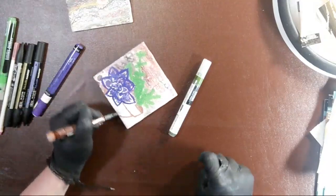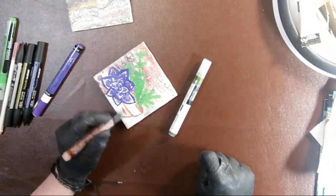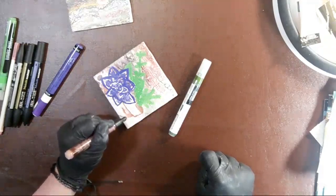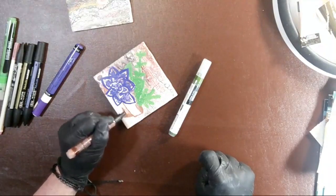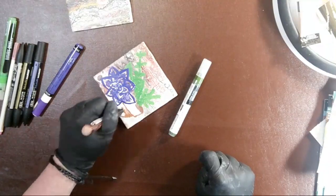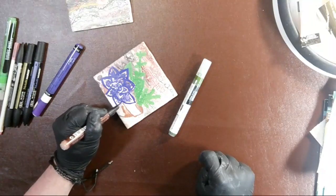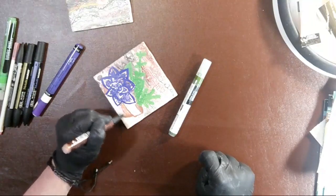I do recommend having a mixture, like I was saying earlier, of the larger paint pens and the smaller paint pens because it saves you on doing what I'm doing. This is only a 0.7, and when you have a large space you want to fill up and color in, it takes a minute.